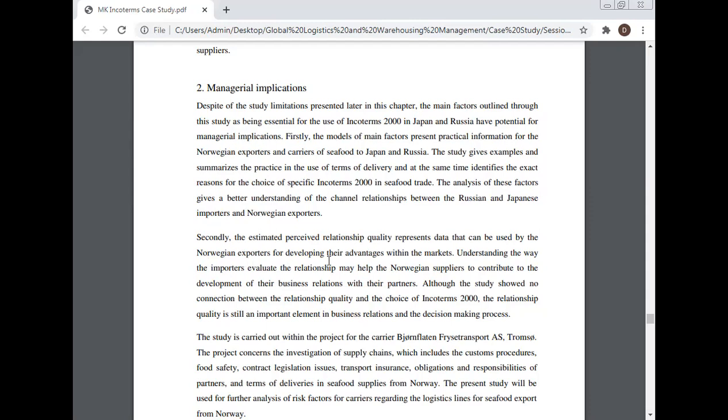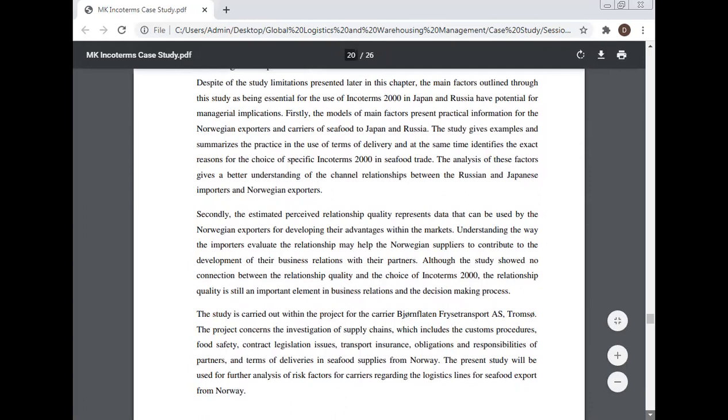Secondly, the estimated perceived relationship quality represents data that can be used by the Norwegian exporters for developing their advantages within the market. Understanding the way the importers evaluate the relationship may help the Norwegian supplier to contribute to the development of their business relationship with their partners. Although the study showed no connection between the relationship quality and the choice of Incoterm 2000, the relationship quality is still an important element in the business relationship and decision making process.